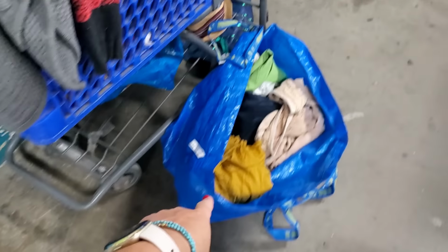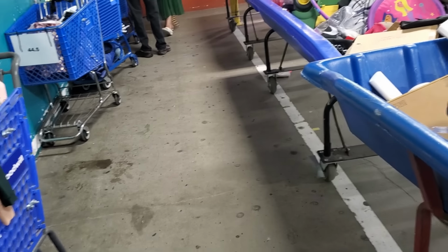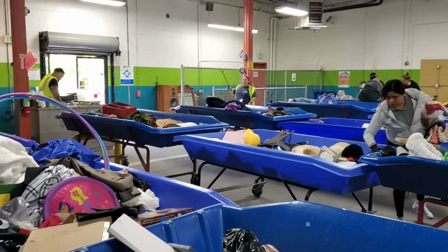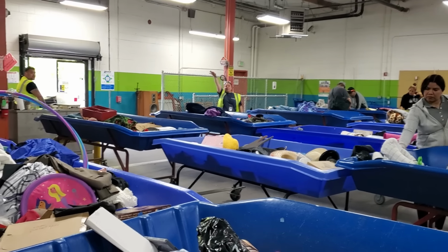It's gonna be a good bins day. I might get out of here early, guys, if I can stay on top of my sorting. This is stuff I'm taking so far, and this is everything I have not sorted. Good. There's my favorite worker. Rosario, love her.